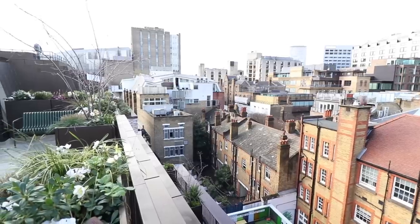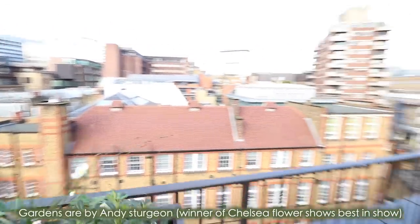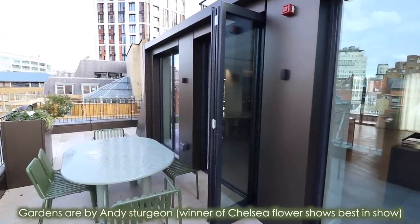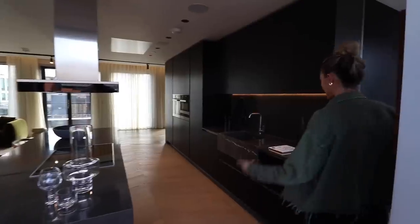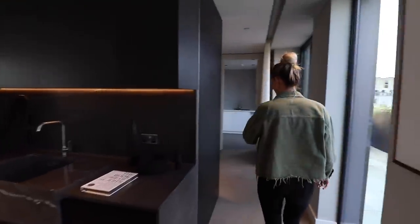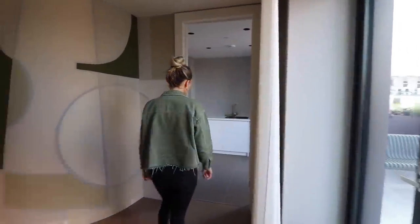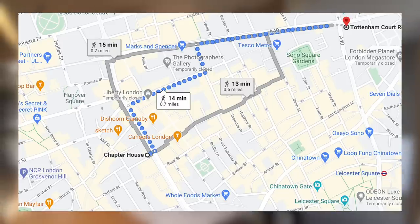And that's what it looks like over that side. Let's take a look back at the penthouse. There we go. Okay, let's head through the back of the kitchen with this area. In terms of tube stations, you have Tottenham Court Station, I think that's what it's called, yeah. 0.6 miles.